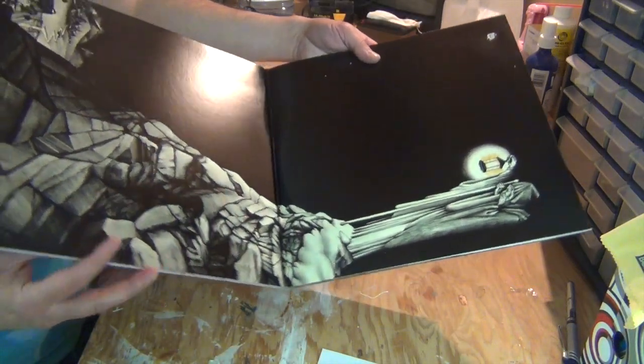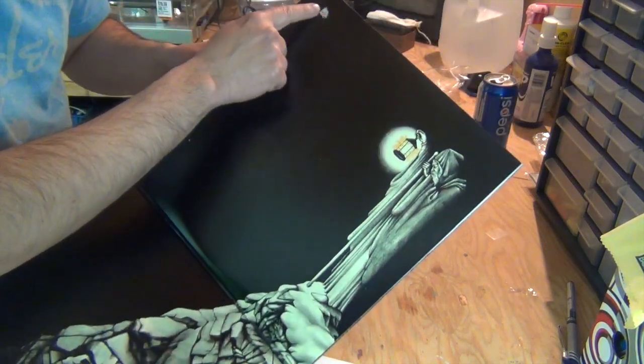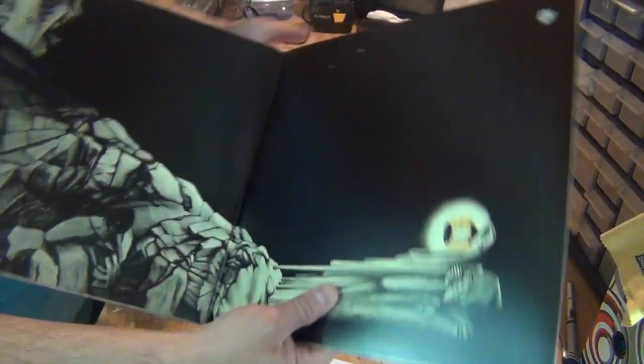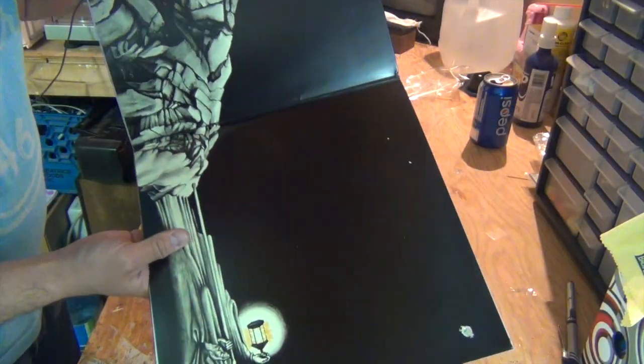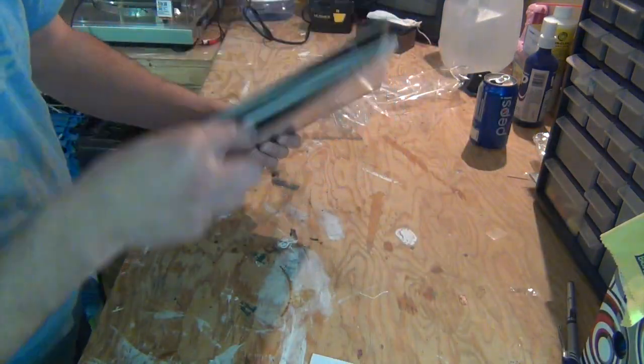Ta-da! And it does. Pristine. Again, aside from the hole punch right there, looks fantastic. It's interesting. There's not even any noticeable ring wear on this one. It makes me wonder what the record looks like.